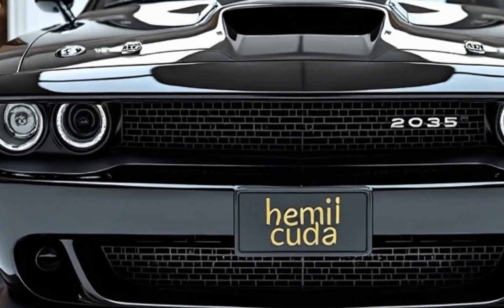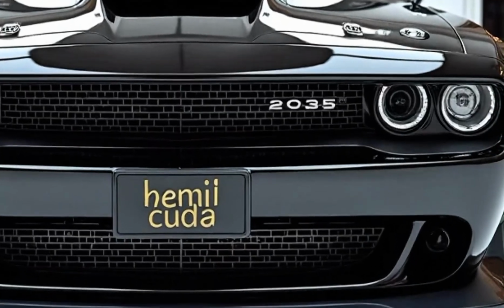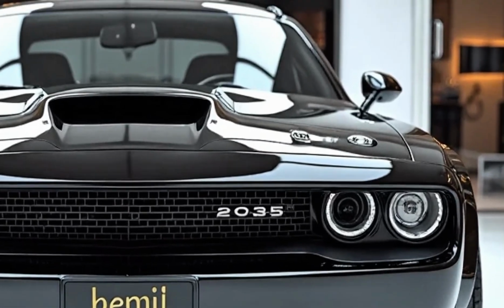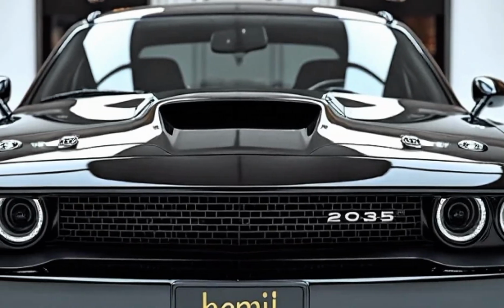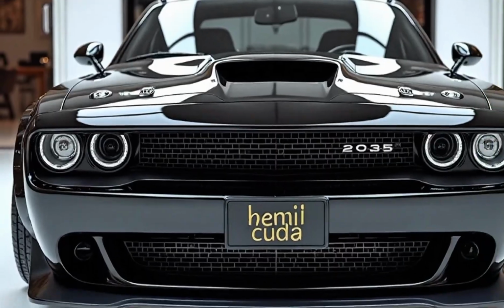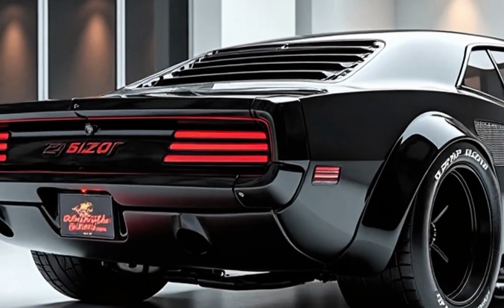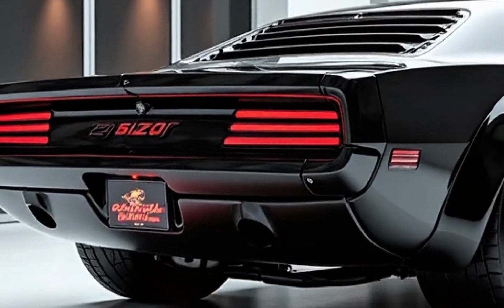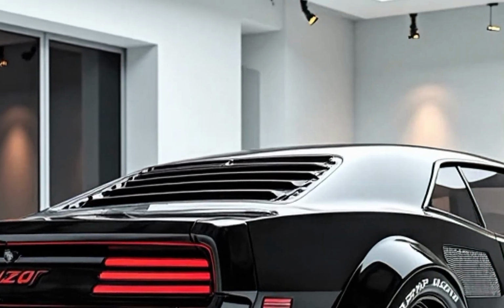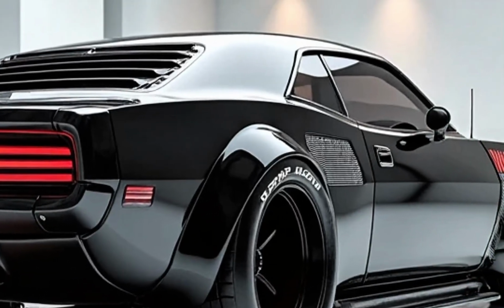The HEMI Cuda comes in 3 primary trims: base V8, track pack V8, and a Cuda. The base V8 starts at $78,900, offering raw performance with just enough features to keep it livable. The track pack model, priced at $89,500, includes upgraded suspension, carbon ceramic brakes, lightweight components, and all the aggressive styling cues you could want. The Cuda, with its futuristic powertrain and AWD grip, starts at $96,000 and goes up to $105,000 fully optioned. All prices are before destination and taxes.